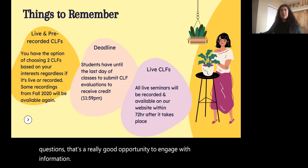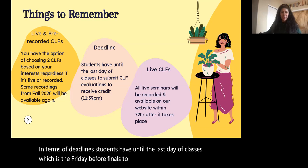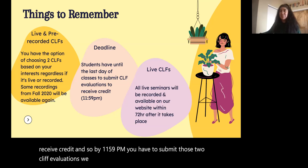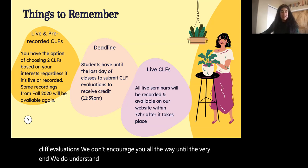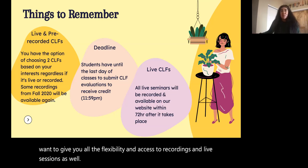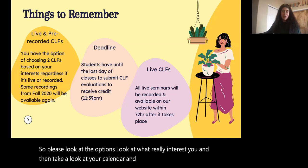In terms of deadlines, students have until the last day of classes, which is the Friday before finals, to submit the CLIF evaluations to receive credit. By 11:59 p.m., you have to submit those two CLIF evaluations. We don't encourage you all to wait until the very end. We do understand that folks get really busy, which is why we want to give you all the flexibility and access to recordings and live sessions as well. So please look at the options, look at what really interests you, and then take a look at your calendar and see what you can make and what you can't and what you really want to follow up on in terms of recordings.